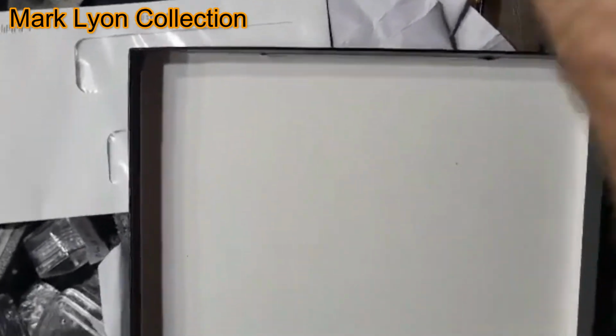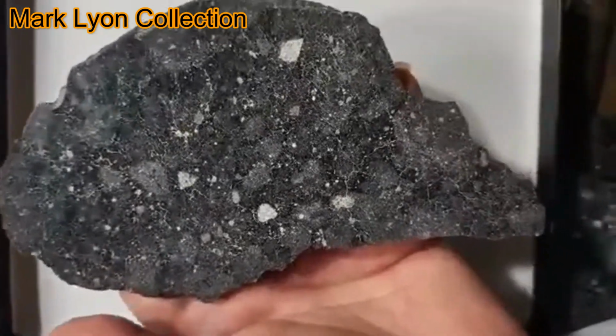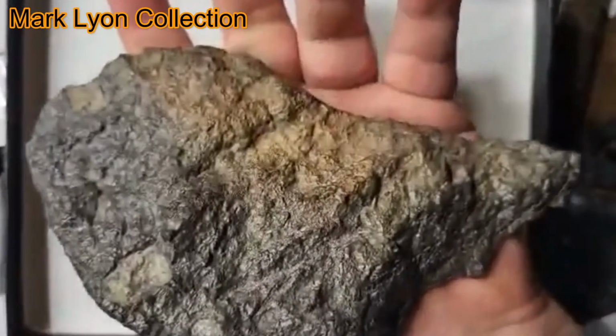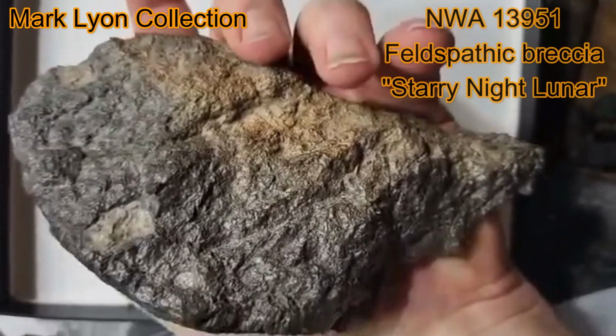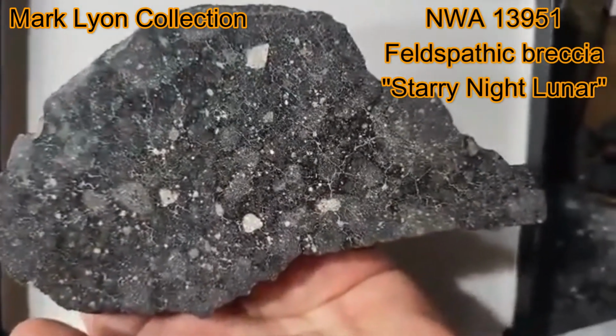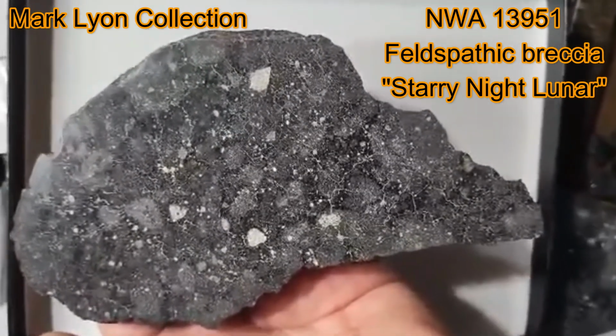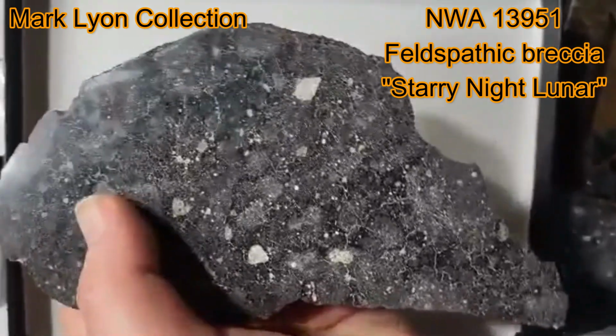Another one, which is the same class but looks completely different, is this lunar. This is the 13951 that I had classified, that we designated as Starry Night, because it sort of looked like the starry nighttime, which I thought was pretty cool.